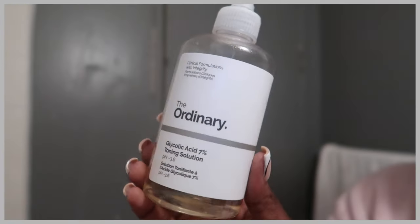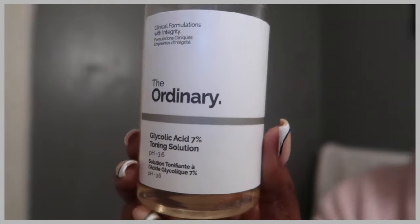But now we are going to move on to toner. This is The Ordinary glycolic acid, and I just use a cotton pad and tone my whole face with the toner. Don't forget your neck, you guys, and behind your ears. Listen, don't ever forget that.